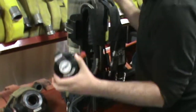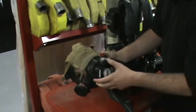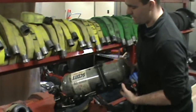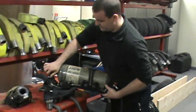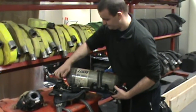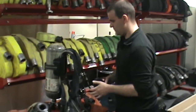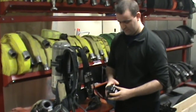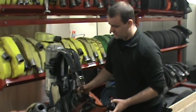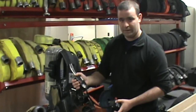This is the regulator, so this will connect here to the mask. That'll attach just like so. And to turn it on, you take this, go ahead and pressurize the system. And we have a purge to allow extra air to go out. And then hopefully we'll never use it, but in case we do, we have the Mayday alarm.